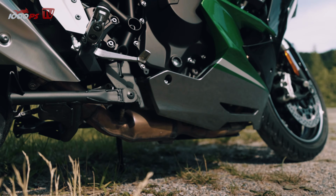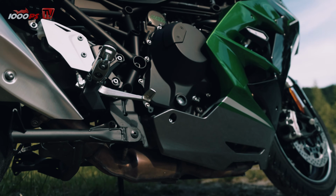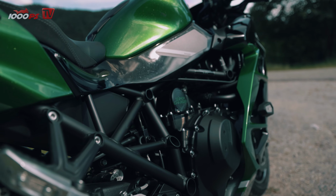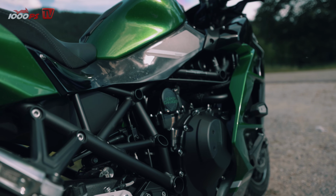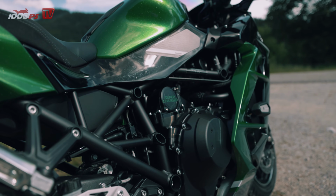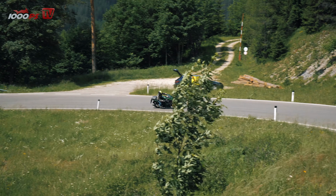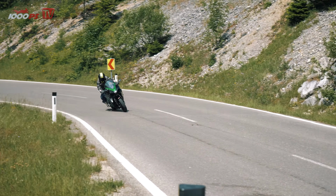The Ninja's power is the perfect starting point because the 998cc inline 4-cylinder with supercharging sets this motorbike apart. With 200 horsepower at 11,000 revolutions per minute and 137 Nm of torque at 8,500 revolutions per minute, it takes a long stretch of unrestricted motorway if you want to use its full power. The Kawa chases towards the horizon with absolute madness as soon as the throttle is opened all the way.